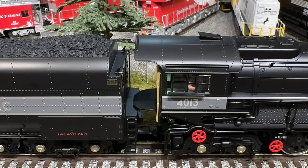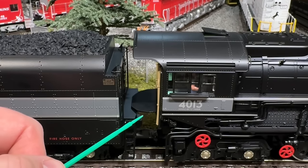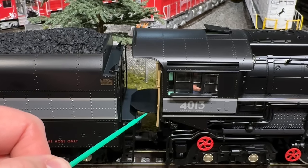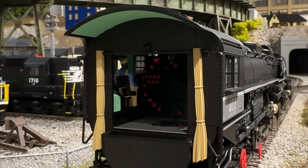Here's a look at the gap between the locomotive and the tender, and I gotta say it's pretty good, especially for O-scale. And we've got this nice drop plate going on between the two, which adds to the realism. The inside of the cab looks incredible. Now, it is illuminated, but of course it's powered off right now.